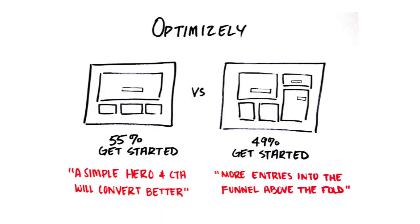I've been using Optimizely. It's pretty awesome. It's allowing me to test different layouts, different colors, calls to action, all of those things. So you'll set up one homepage that has, your theory that you've created is a simple hero and a call to action will convert better. And then maybe another theory that you have is a lot of calls to actions that appeal to different people all above the fold will convert better. And then you just test them against each other, right?